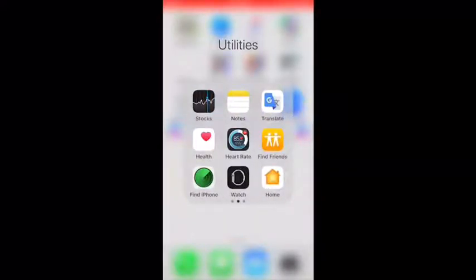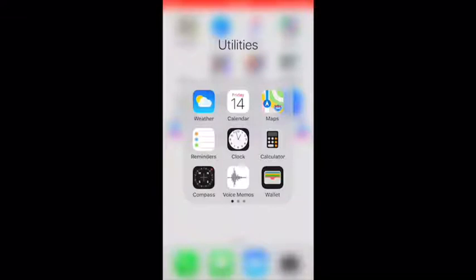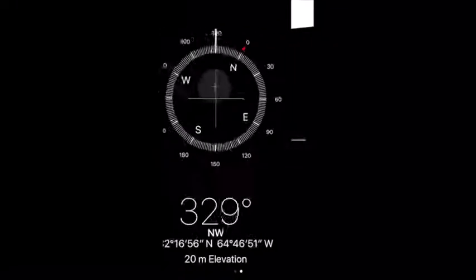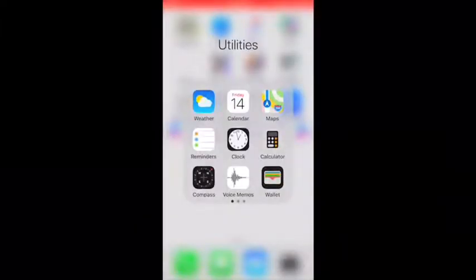notes, translate, health, heart rate, find friends, find iPhone, watch home, and air measure. So I use the compass. I am an architectural designer student. So it will show up on the compass. If you swipe this way, you actually have a level that works. So that's awesome. Clock I use because I bake a lot, so the timer obviously.